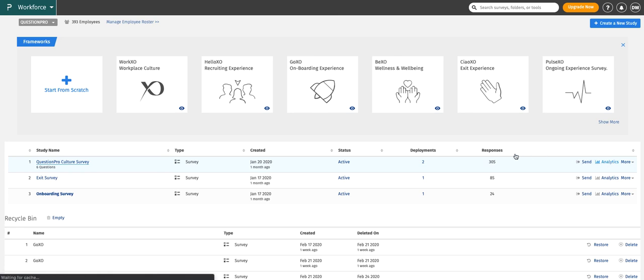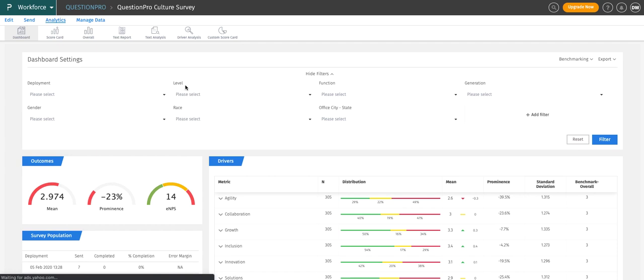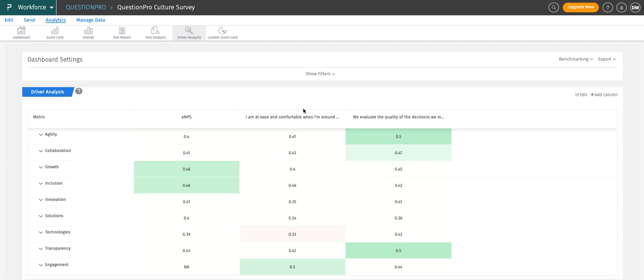So for instance, on the back end, you can see the same data in a different format basically in terms of how the scores were, but you'll also be able to see their employee net promoter score. And as you filter along those areas that I showed you before, level and gender and function and that kind of stuff, you can see the differences in the ENPS scores. You can also do customized scorecards here, and one that I use a lot with clients, driver analysis, where you can map actually the markers or even each individual question to see if there's a correlation between that question and the employee net promoter score question, or among the different questions themselves. So you can do even further analysis on the back end.